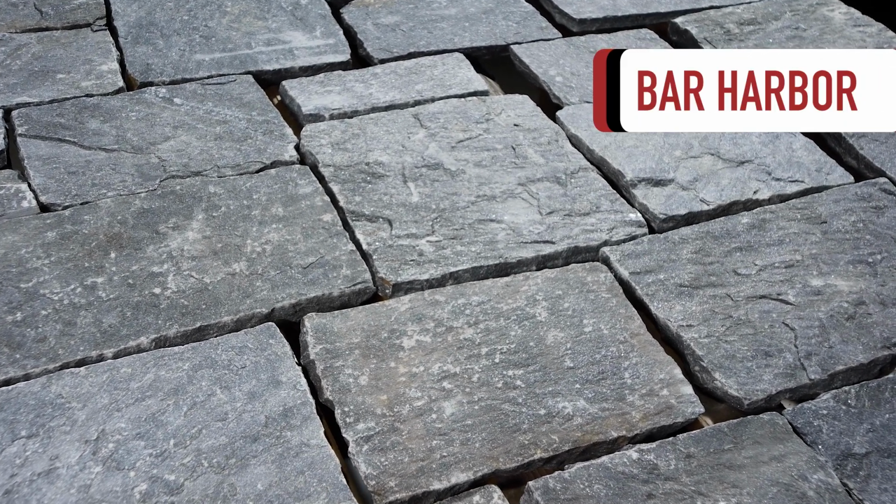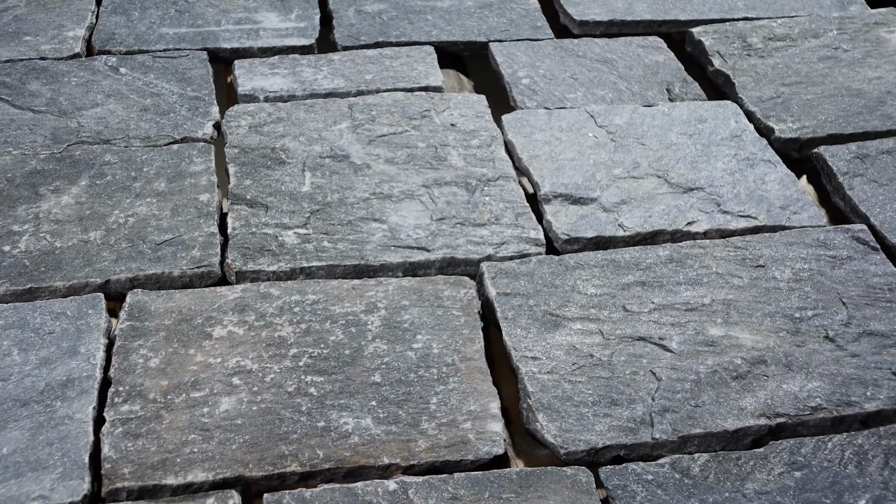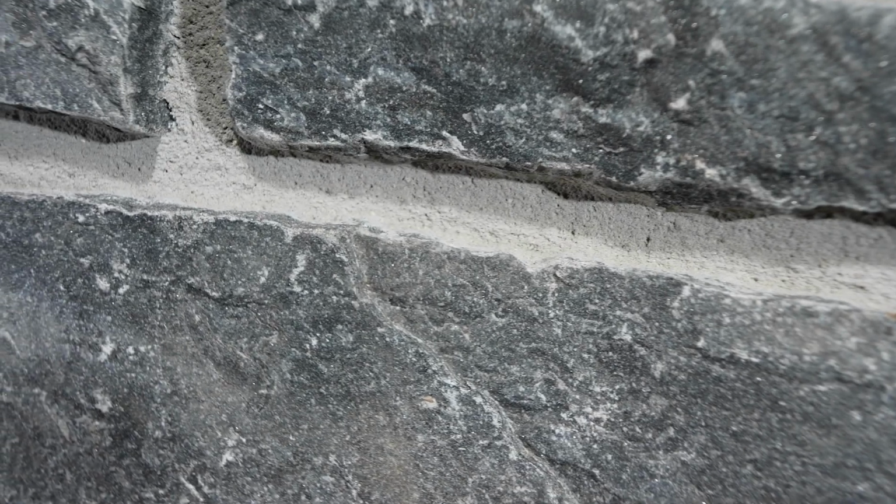Bar Harbor, a very dark natural quartzite thin stone veneer. The stone splits cleanly, which allows for larger rectangular pieces characteristic of the Castle Rock style. Bar Harbor is the darkest stone option we offer, as well as one of the darkest stones we have seen available anywhere in the world.